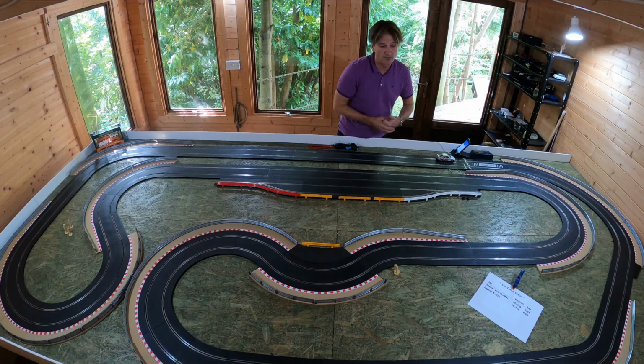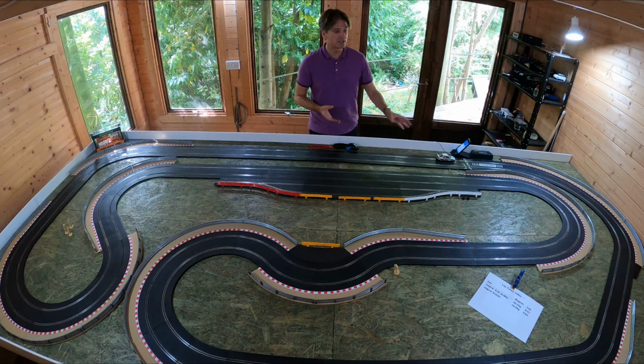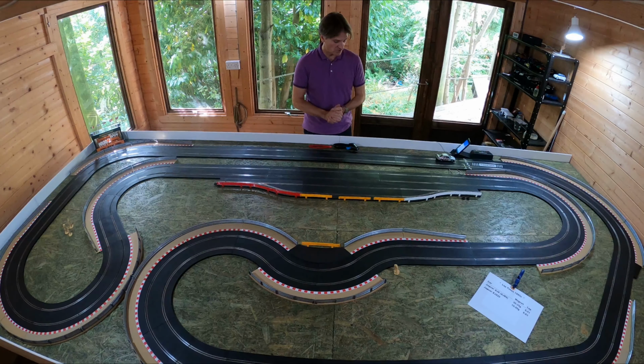I think it should be below the Jaguar XJ220 myself. As a British touring car, I don't think it should be as fast as an endurance car, but we will see.